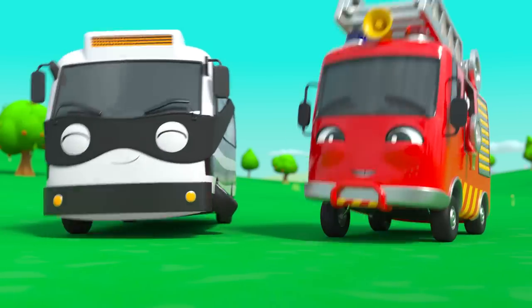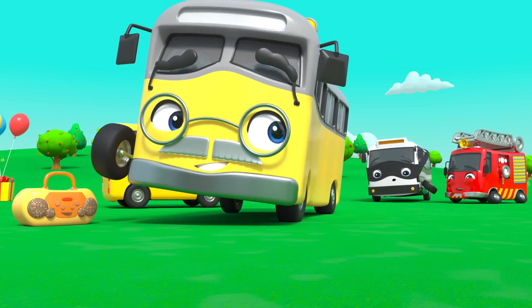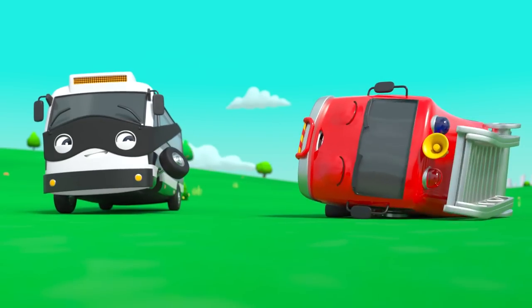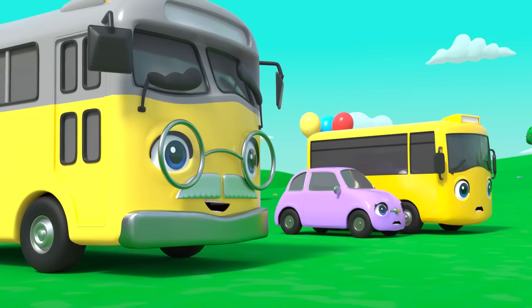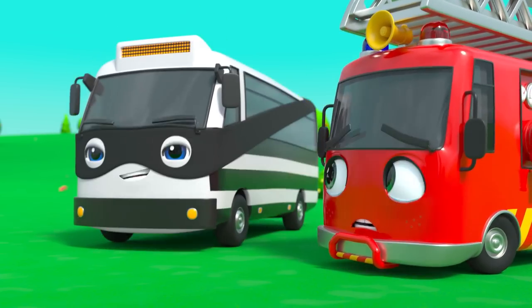And dance! Bandit is losing balance! Oh no! He knocked Ash over so he could win, and now Ash is out of the game. But Grandpa didn't see Bandit cheating. That wasn't very nice, Bandit.